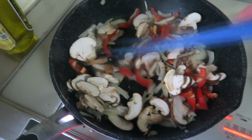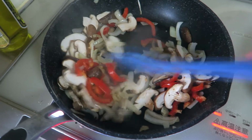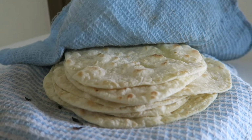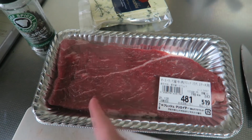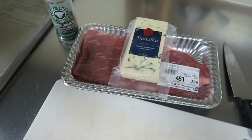Guys, this is some of the meals that we've been having for dinner recently. I'm just firing up in here onions, mushroom, pepper and garlic. There's also quite a bit of black pepper in there. This afternoon Trevor has made some tortilla wraps, so we're going to be having the steak in there. This is a steak. I'm going to slice it into thin strips and we're going to have it with this blue cheese and those onions and bits in the wraps.